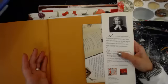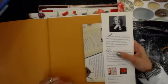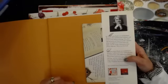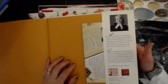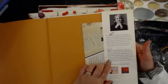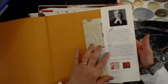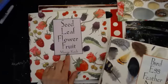Mary Jo, all in one word, Mary Jo Koch, is an ornithological illustrator who combines both authority and humor in her delicate drawings. Her paintings and prints are featured in select specialty shops throughout the United States and Japan, and she accepts commissions from private collectors. This is her first book, this one here. She had another one being published, Pond, Lake, River, Sea, that hadn't come out yet by the time this one was printed. So, Bird Egg Feather Nest and Seed Leaf Flower Fruit.